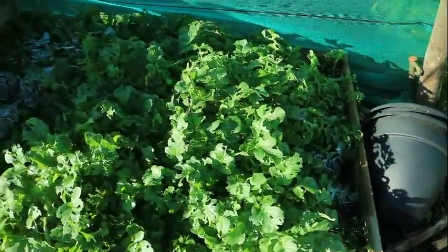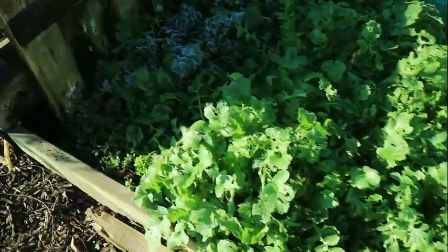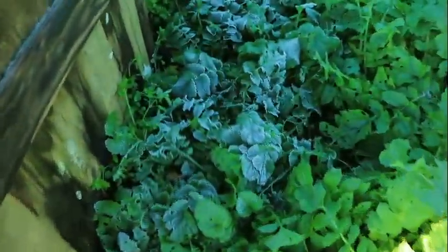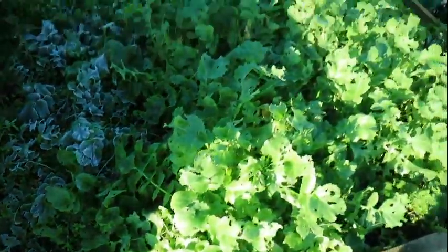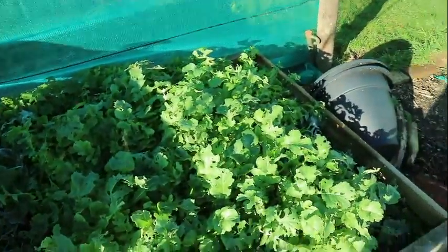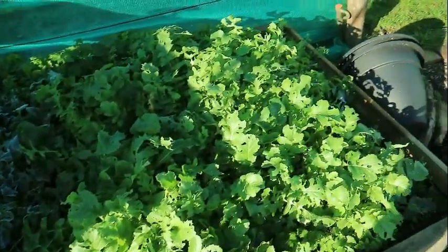So what we've got on this bed here is white winter radish. As you can see, there's still a bit of frost on these there that are shaded. Now these were planted in September, we'll harvest these and use them throughout the winter.